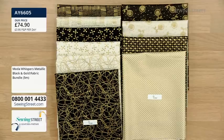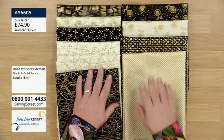The black and gold fabric is luscious, says Sue. Loving the show today, and I'm 49 this year, and I still play jacks. Claire says, oh, shiny. Viv says, I still have jacks. The kids play with me. Oh, isn't that funny? Took me right back, that did.